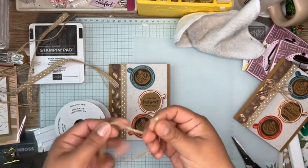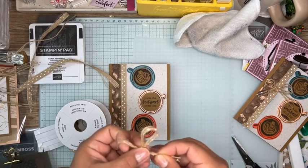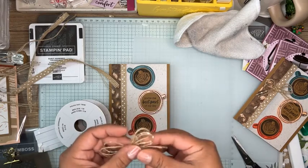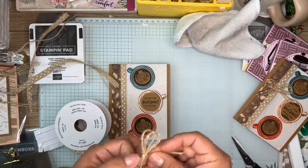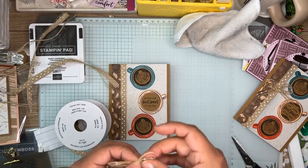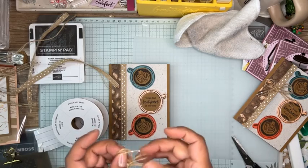Okay, so then you make your bow however you make them, and then just do it with your loops. Then just mess with them however you like them. I think this is such an awesome technique, and you can do this with any other ribbon that you like. See that it's very thick, and then just see how you want it. Spread them open. So I really like this.